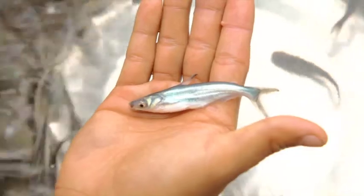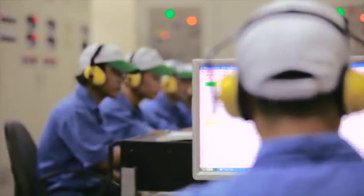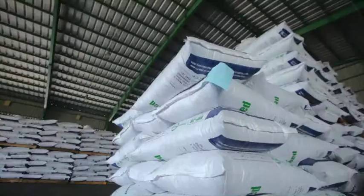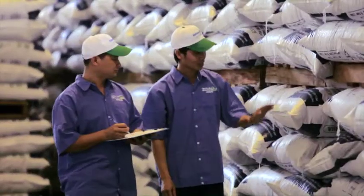Only by being a self-reliant exporter can we truly have control of our production quality and guarantee the best outcomes. At Vinh Hoan, integrated production is applied from hatchery, grow-out farms to processing plants and exporting logistics.